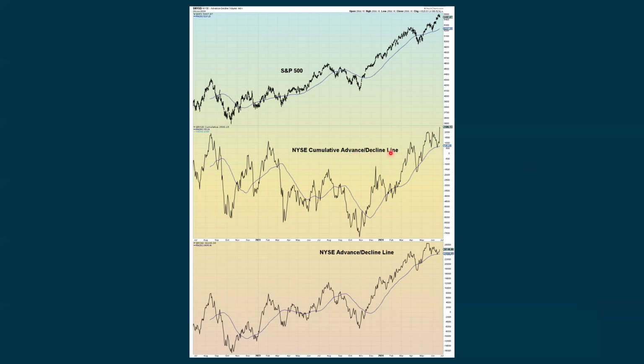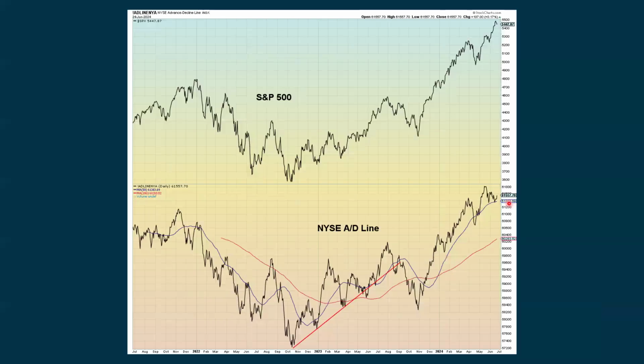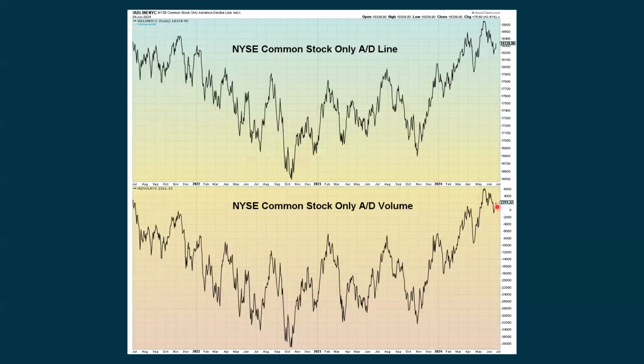The cumulative advanced decline line for the NYSE, we showed this going up. We're bouncing off of the 50-day moving average with our regular NYSE advanced decline line, also bouncing up off the moving average with this other NYSE advanced decline line. So we're seeing some confirmation there and just showing that the broader market was stronger than a lot of the large caps in the S&P and NASDAQ 100.